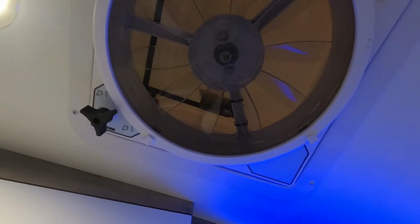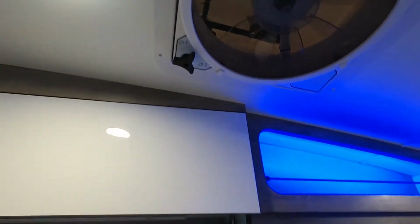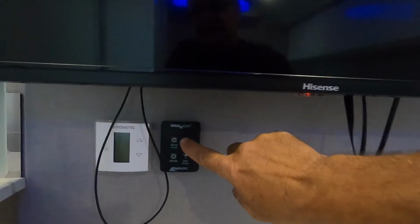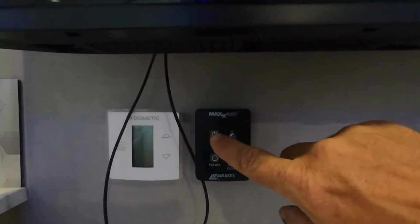Your power vent here, hand crank open. That is a max air vent, excuse me. Max air vent we will open up right here. 4 different settings on that. That will crank some air out of here quick. Or hit off, it will lower and shut itself off.